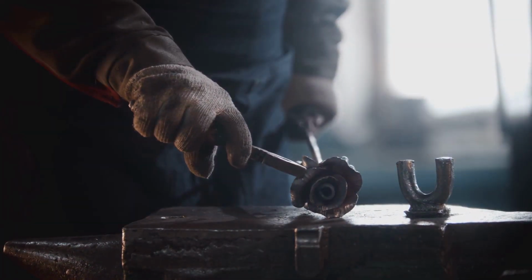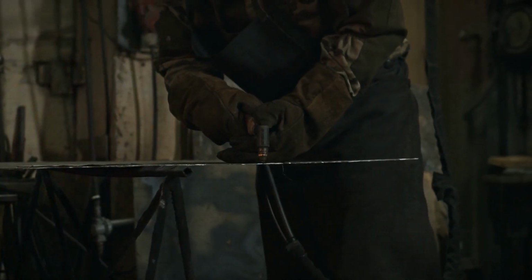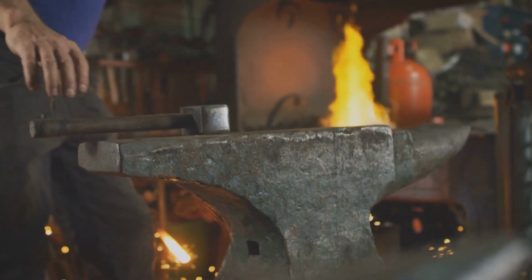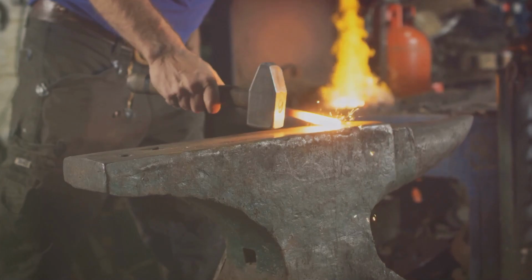Section 4. Viking Craftsmanship: more than muscle. The creation of an axe head, a sword blade, or a suit of mail required not only the ability to heat and hammer metal, but also a deep understanding of its properties. Viking smiths were masters of heat treatment, a process of heating and cooling metal to alter its hardness and flexibility.